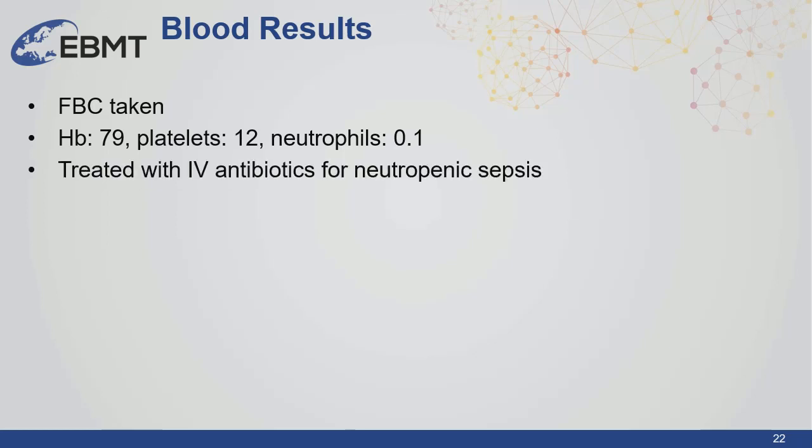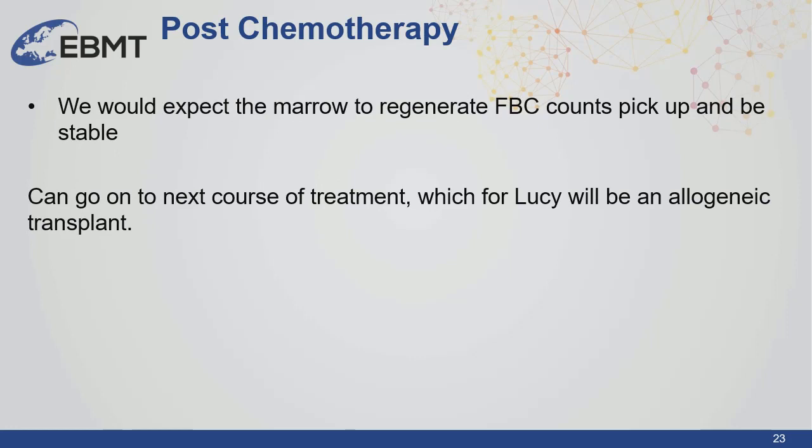So immediately she's treated for neutropenic sepsis with IV antibiotics. She's also given a platelet and blood transfusion. She said she was feeling a bit short of breath, she could do with a unit of blood. Platelets are 12, so they're less than 20, and she's septic. She needs to have a transfusion. So post-chemotherapy, we would expect the marrow to regenerate, the FBC counts to pick up and be stable. We'd expect it to do that on its own.